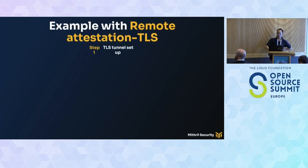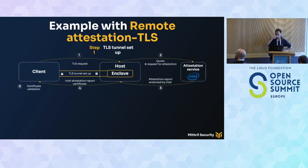And finally, how does it work, for instance, in practice? I want to send my data to be analyzed by this AI model in the cloud. I first ask, okay, show me your enclave. Show me the money. And then the enclave generates an attestation. They send it to Intel. Intel says, okay, this is a good guy. I send it back to the host.